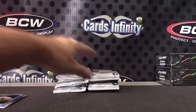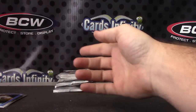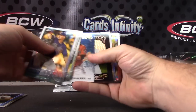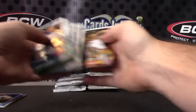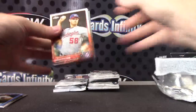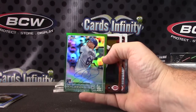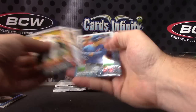Steven Moya. Base. Christian Walker, Puig, Jose Altuve, Chris Bryant, green Jock Peterson. Jock Peterson green refractor autograph. That one is numbered 98 of 99, second to the last one.